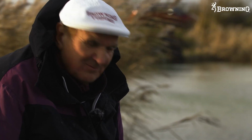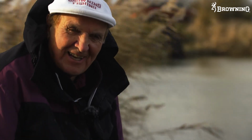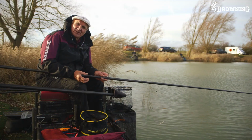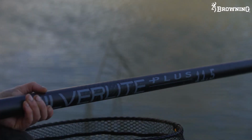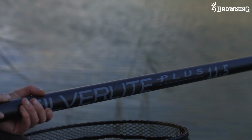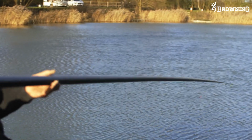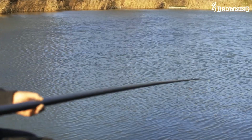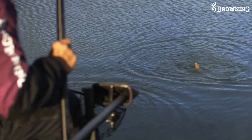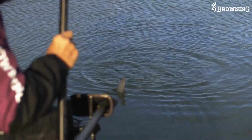I'm fishing, it's a bit windy today, you might have already seen it. So I'm fishing my Browning Silverlight Plus pole at 11.5 metres. It's a lovely slim stiff pole, and I've set my stall out to try and catch everything: roach, skimmers, carp if there are any carp in here, but I've already had a couple of good skimmers.